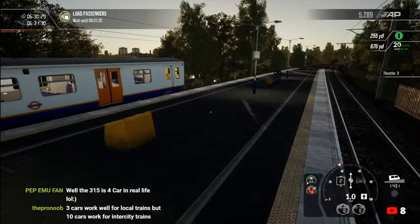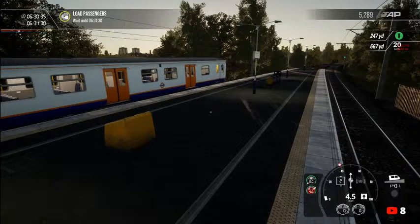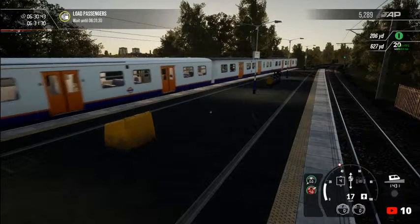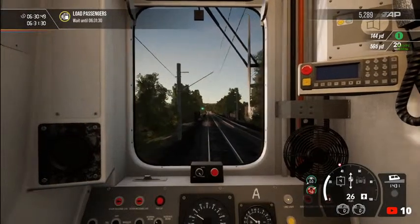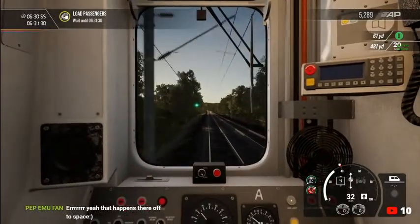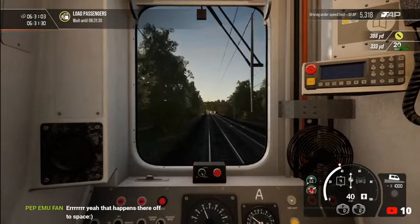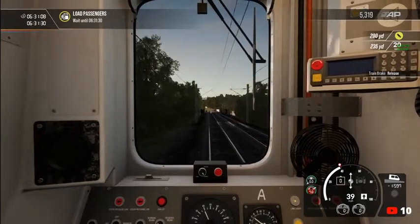Right, let's go. Yeah, 10 cars for high speed, but 3 cars for intercity is nice. 315 is 4 cars in real life, and we are missing a TSO. My commute is 8 cars on 8 car fixed formations, because the city trains, the A and B sets, are 8 cars, and everything else is 4 cars, except the new D sets, which are being introduced, which will be 4 and 6 cars, which will be the first time we've had a 6 car train in Sydney for about 50 years.